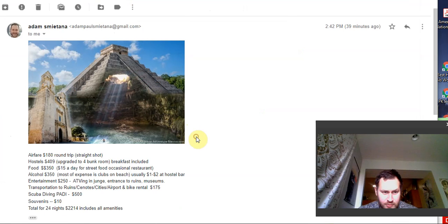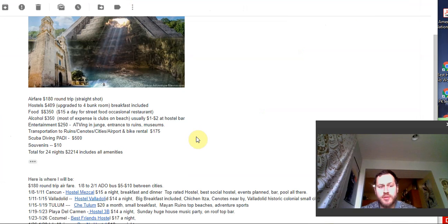As far as budget, flying in and out of Chicago O'Hare was 180 bucks. For hostels, I upgraded to the 4-room bunk, so I spent about $409 over the 24 nights I was there. I probably spent about $350 on food, about $15 a day, and another $15 a day on alcohol, plus entertainment like ruin entrance fees and tour guides. Transportation and bike rentals probably weren't even that much; renting the bicycles was probably just as much as the buses. And I did spend $500 getting my open water certificate in Cozumel. Some of the greatest diving in the world is there, and I'll talk about that.